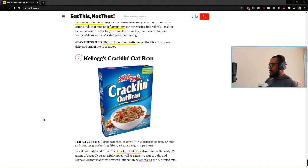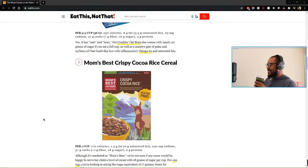Okay, so I think their focus in this article is the amount of sugar, which, if that's the case, definitely Captain Crunch is on this list. Because Captain got that sugar.